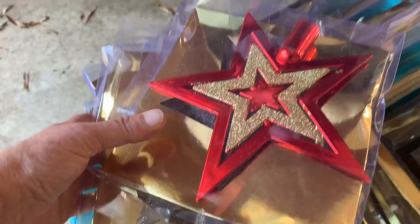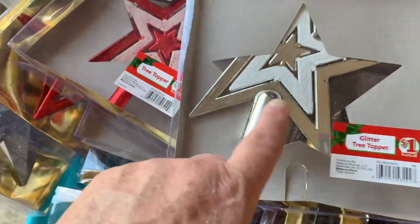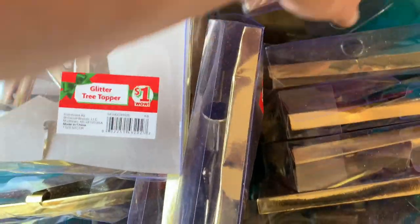But there were all kinds of different colors and stuff like that. I maybe should have left them for other dumpster divers because there was just so many of them. There's a white one. I do like the white one for the downstairs tree. I may keep one of those, and I think Tara's going to keep one, and my sister-in-law wants one.